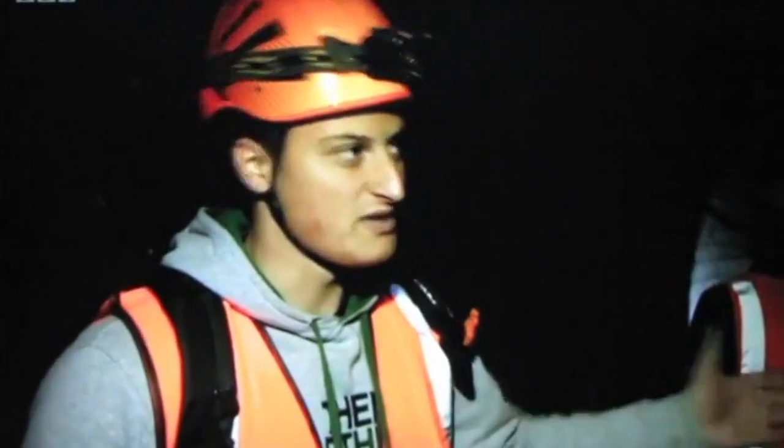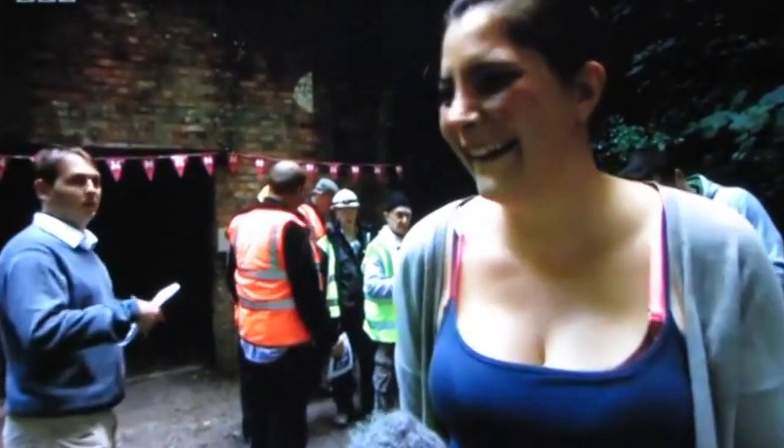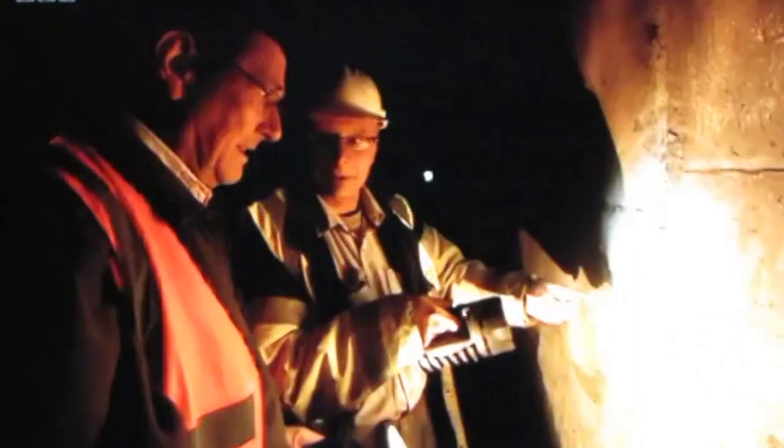When you think about the hundreds of years ago when they built this, how on earth did they navigate underground? It's weird being all the way underground, and it's just a really fascinating place. It was very cold, but no, it was really interesting to see inside.